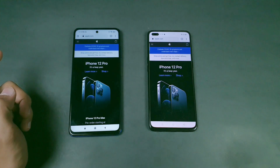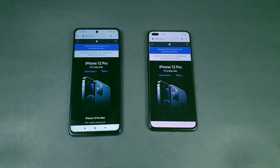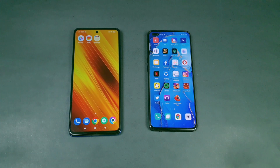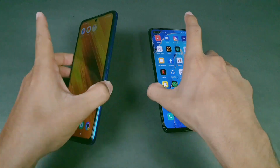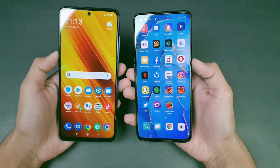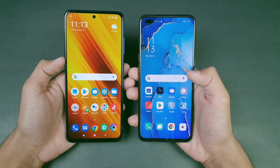And guys, what I have to say is that the app opening speed is a little bit faster on the Poco X3 NFC, and in-game app loading time too, but I have to say it's a bad application on the Oppo Reno 3 Pro in this regard. The Oppo Reno 3 Pro is faster in the browser, as you can see. And the RAM management is absolutely incredible on the Oppo Reno 3 Pro. Most of the applications are refreshed on the Poco X3 NFC. I hope the RAM management will be fixed with some software updates in the future.